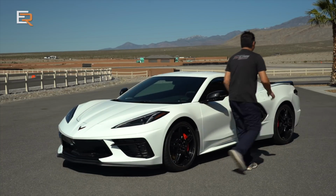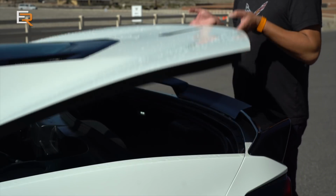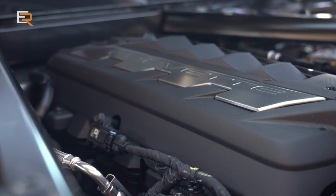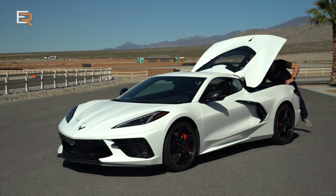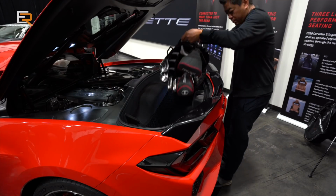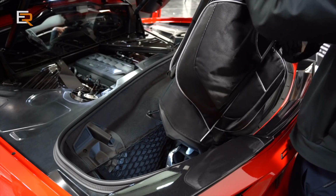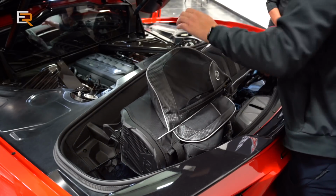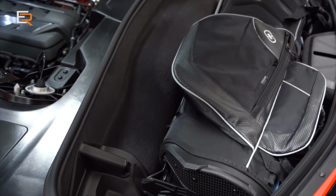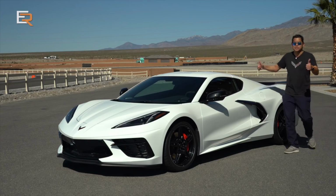Now, onto the back. This is impressive. Lift it up, it shows off that beautiful LT2 V8 engine, but check out the space here. It is deep, and if you're a golfer, guess what? I fit 2 full-size golf bags in the back here. They fit perfectly. So golfers, you don't have to use up any room for the passenger, and it's a soft close hood as well. Bonus.